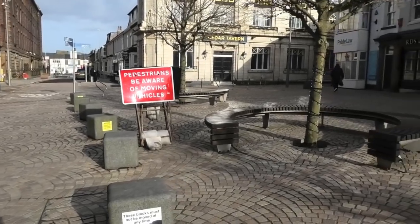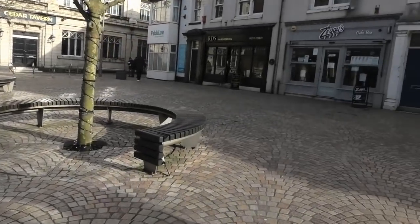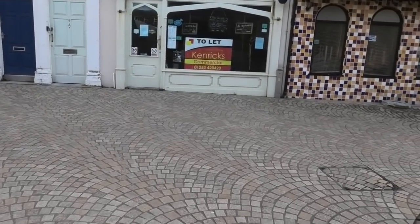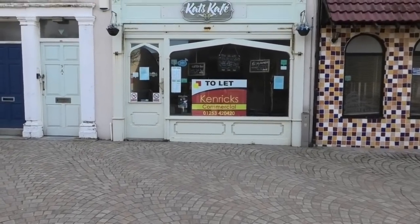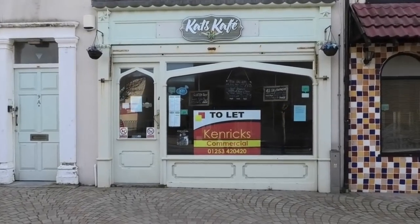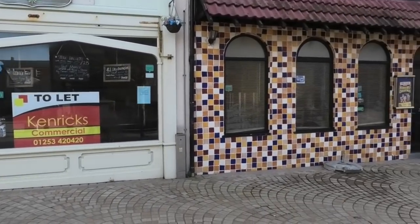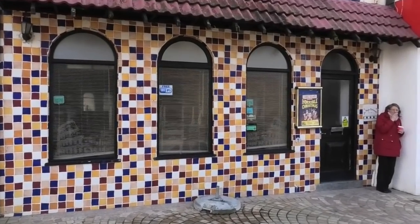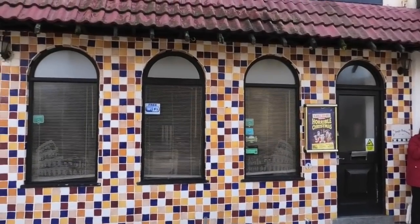That's where we have just left. Now I'm just going to quickly show you these two businesses that are now available to let. There's a cafe here straight in front of you, and next door an Italian restaurant. I thought you might like to see these two.